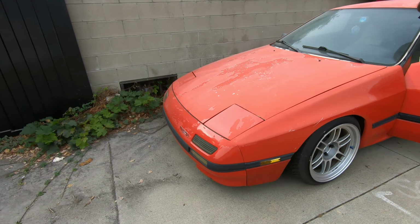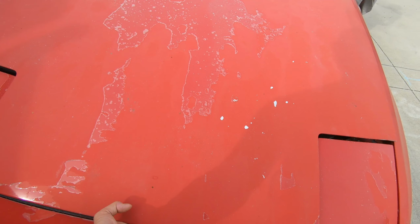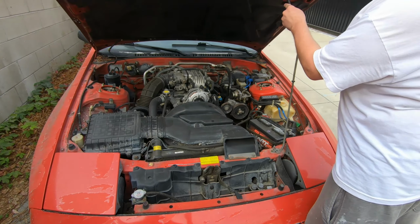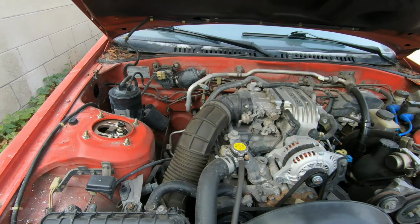I'm gonna open the hood now and you can look at a stock rotary engine in all of its stock glory. If you can hear that small dog barking, that's Max. We actually have a working hood prop, which is kind of nice. Most cars that are old don't have working hood props.